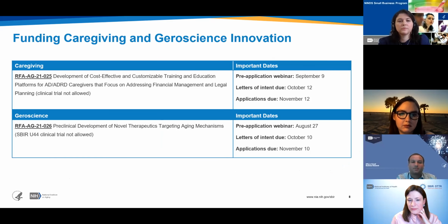And we also have some specific funding opportunities for funding caregiving. So the idea here is to promote development of cost-effective and customizable training and education platforms for Alzheimer's caregivers that focus on addressing financial management and legal planning.